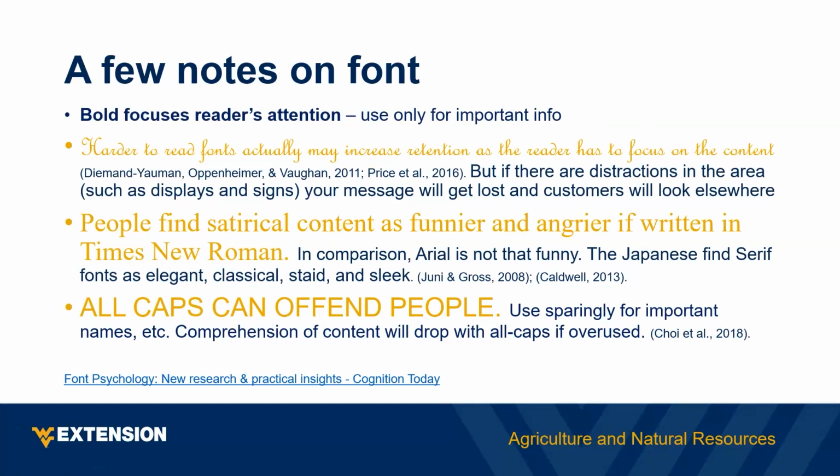So if there are distractions in the area, such as displays and other signs that they're really interested in looking at, your message is going to get lost and they're going to look somewhere else, okay? So in general, we really want to stay away from fonts that are hard to read, okay? There are a few fonts that people think can be funnier or angrier, and Times New Roman is one of those. Again, these are just some studies that people have looked at, and then there are other fonts that people think can be classic and elegant. So these are just things to consider when you choose what fonts to use.